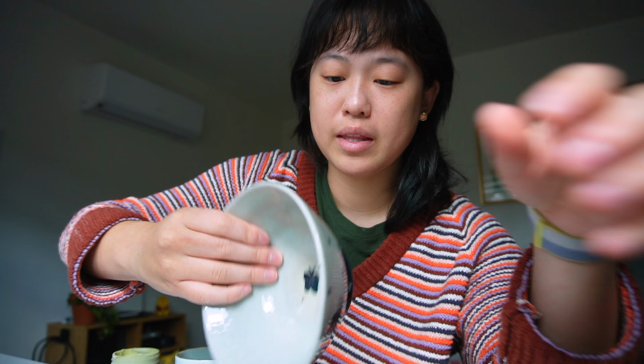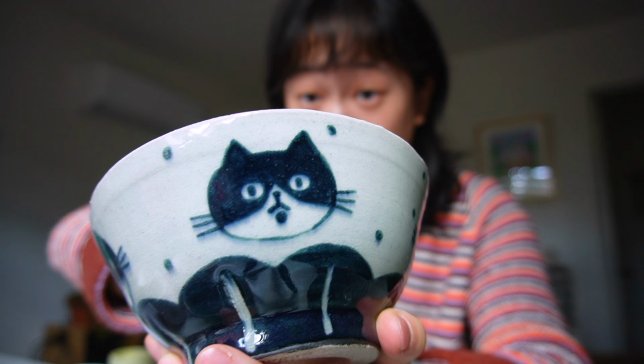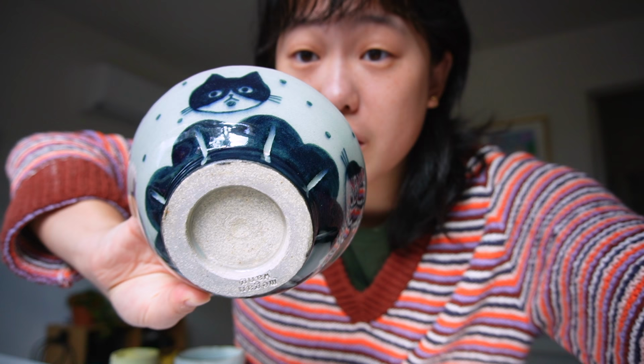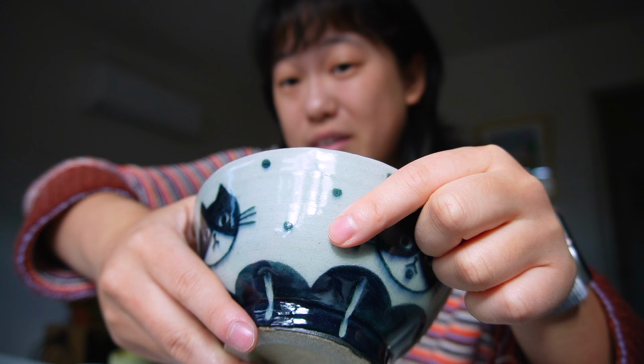I was working on this bowl in my last video. As you can see, the black runs a tiny bit, but that's to be expected with underglaze. And as you can see, this is the actual color of the clay, right? I think I have to turn my ISO down a bit. So this is the actual color of the clay, but then the clear glaze fires it super blue.